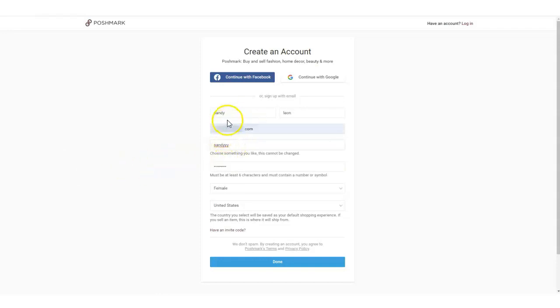Okay, so I filled out most of the information. I put a name and email, and right here is where you'd put your username. Right below the username, it says choose something you like. This cannot be changed. And it's true, you can't just go around and keep changing your username. But I'd say don't worry or stress about it too much if you don't have a name you'd like to use as your Poshmark closet name right now, because you can always email them and ask them to change it.